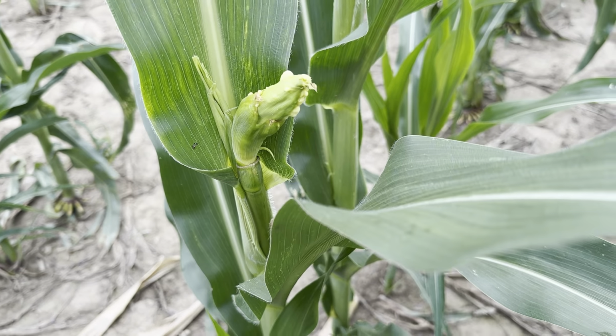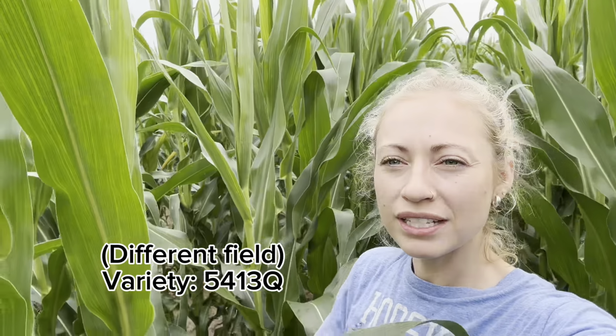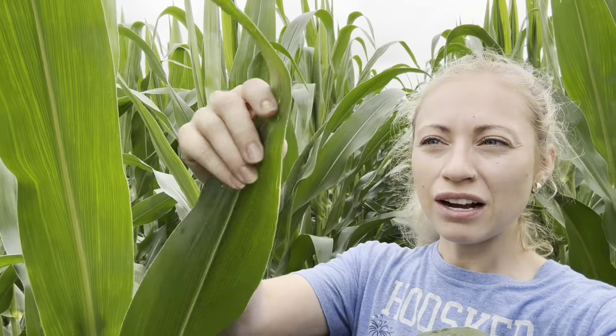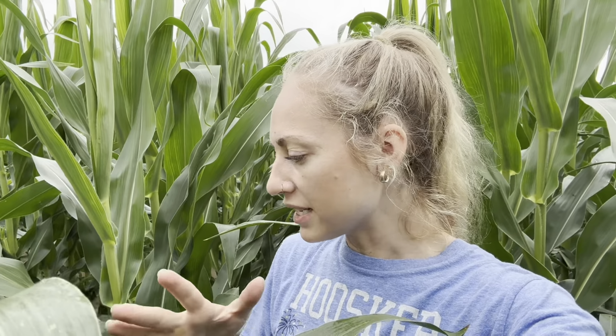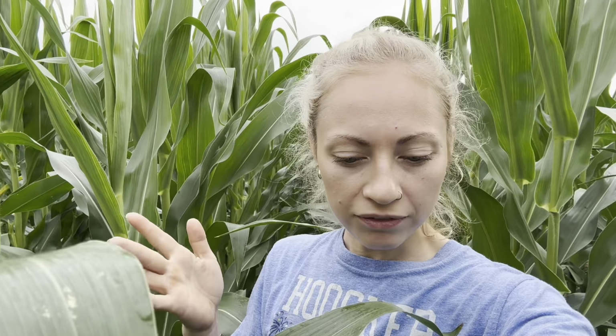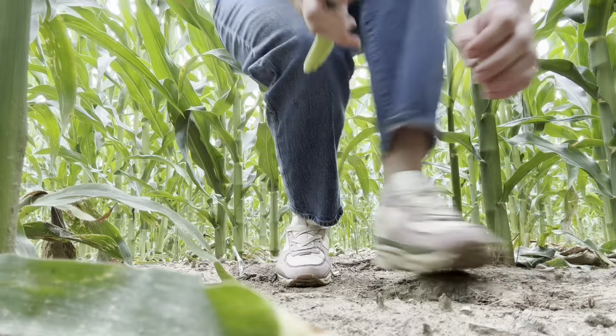Well, that doesn't look too impressive. This field was planted on May 2nd, so it's a little farther behind. There are definitely some drowned out areas. Also that first field I was in, I drove around the block and there's a low spot that almost always drowns out. It was tiled. There's corn there, but it's like 3 feet shorter. It's just like little stuff. Basically, it's not a weedy spot, but I don't think there's going to be that much yield there.